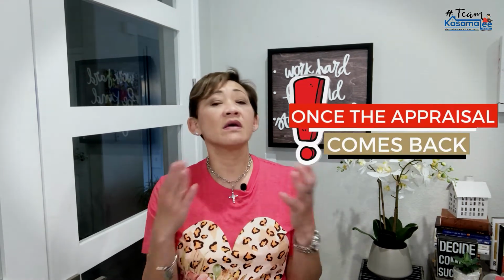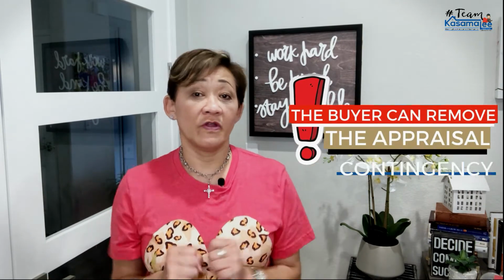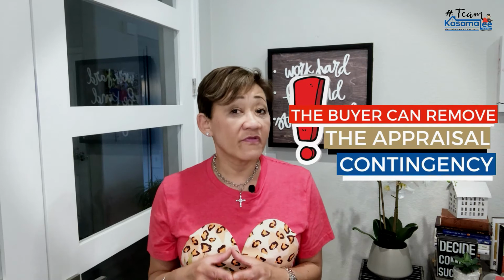So once the appraisal is done, in the purchase agreement, you have the option of shortening the number of days that the appraisal will come back, so that once the appraisal comes back, the buyer can then remove the appraisal contingency. That's very important because now the buyer is one step closer to getting the final loan approved. So next week we're going to be talking about the loan contingency.